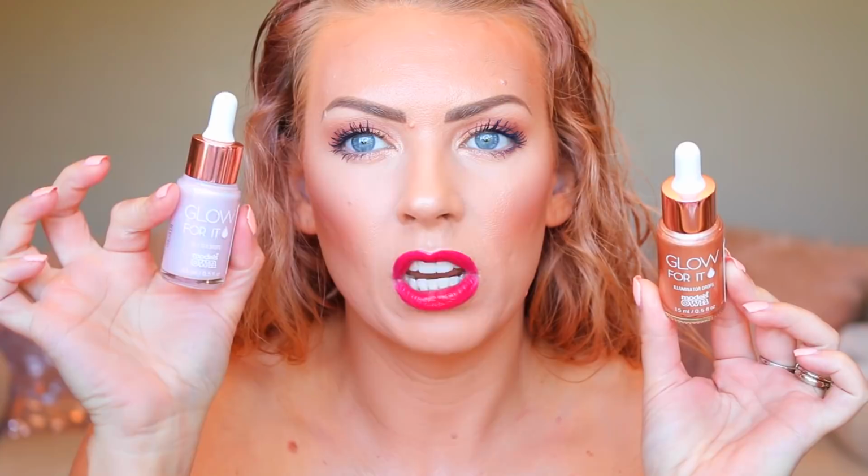But then wait, I have more. These are the Glow For It Illuminator Drops from Model's Own. There's a bunch of different colors. This one right here is called Lit. Then we have OMG, which is like a purpley kind of opal color. Then we have a blue one, which is called Yas. And then we have a bronze one, which is called Lemon. And then we have this one, which is called Girl Crush.